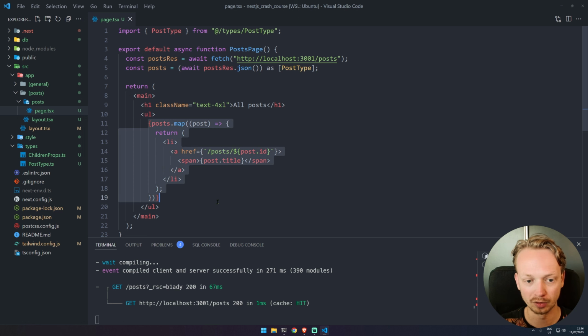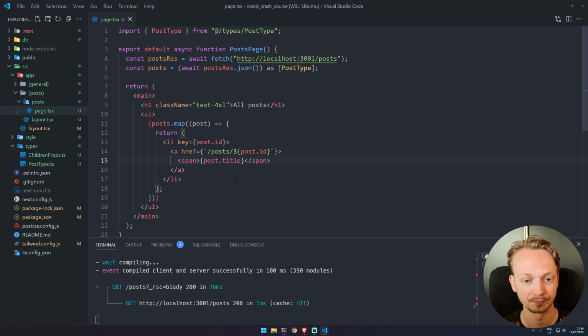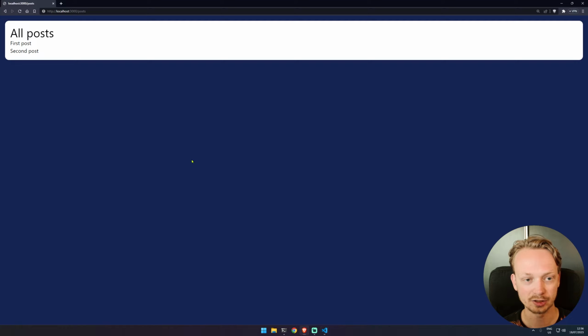So we're looping over all of the posts, creating list items, which need a key, by the way. Everything in React that is a list needs a key, a unique value. We can just use post ID because they should be unique. Cool. Let's go back to our post page, and look at that, we got our posts.